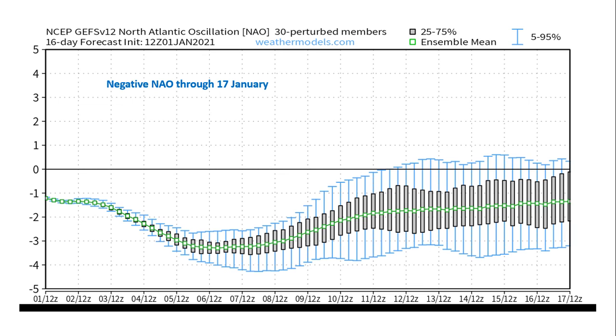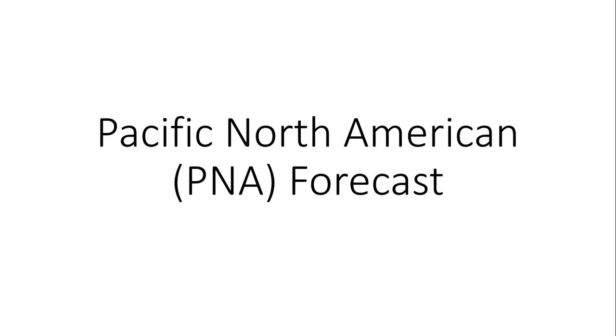So no changes here. So let's talk about it now. We have a primarily dominant negative AO. We have a primarily dominant NAO, which is huge if you want winter weather in the East Coast. All right, now let's move into the PNA, Pacific North American forecast.